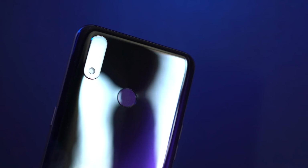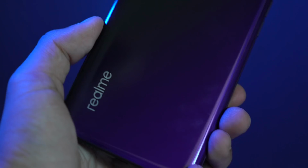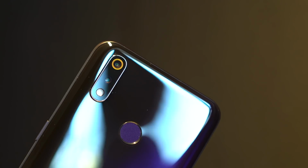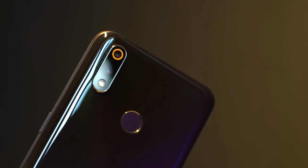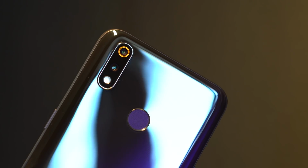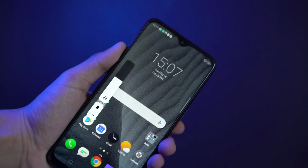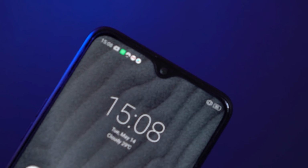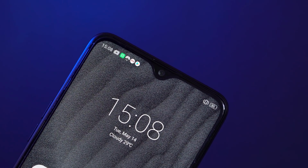We still get a unibody design with a polycarbonate back panel that has this glossy gradient finish, and this lightning purple color we have here is reminiscent of the Oppo F11 Pro's Thunder Black color. But just like the vanilla Realme 3, we have a fingerprint scanner, dual rear cameras, and LED flash complete with that yellow ring on the top camera. Power button on the right, volume controls and SIM tray on the left, micro USB port, headphone jack, and loudspeaker at the bottom. We also get a dewdrop notch above the screen, but unfortunately no notification LED.